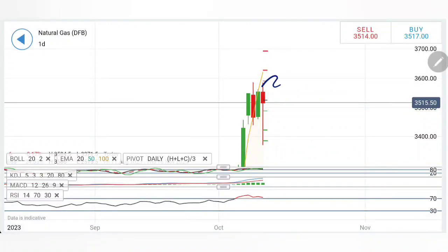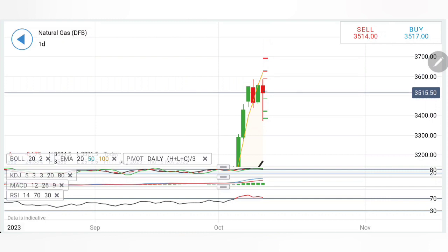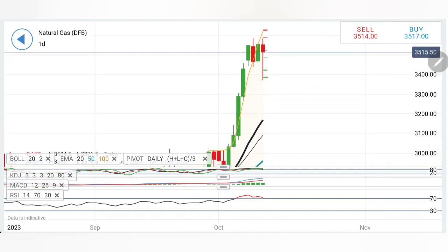Natural gas has shown a major swing. It formed a double top close to 3.6 levels and has dropped and bridged the gap towards 3.4 and below levels. Now, what to expect today from natural gas? Is it going to give a second red candle and achieve the 20 period moving average towards 3.1, 3.2 levels? Or can we again expect a rise here?